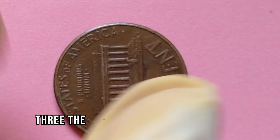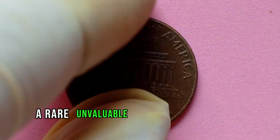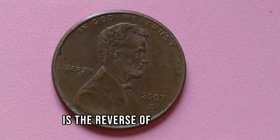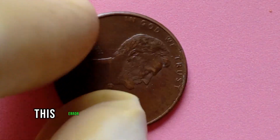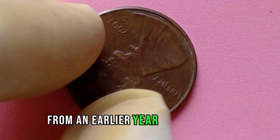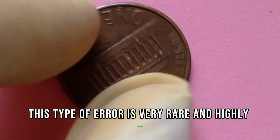3. The 2007 D reverse of 1909 error. A rare and valuable error found in the 2007 D series is the reverse of 1909 error. This error occurs when a coin is struck with the reverse die from an earlier year, such as 1909. This type of error is very rare and highly collectible.